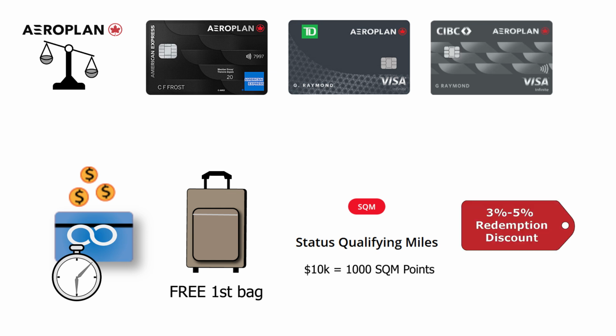And finally, all of them will help you get a little bit of a discount when it comes to redemptions. Normally, it is 3 to 5% max. So that is a sweet thing to have just by the sheer fact of having the credit cards. So this is about the commonality.